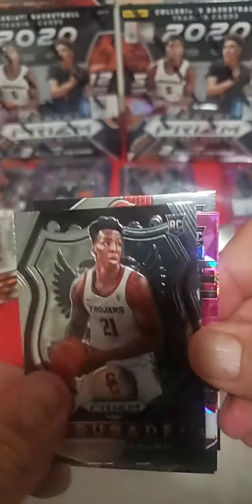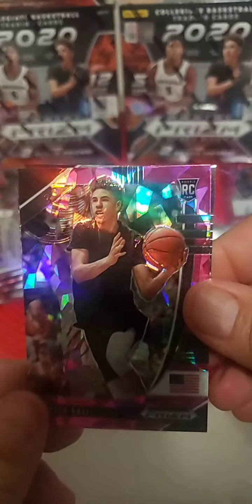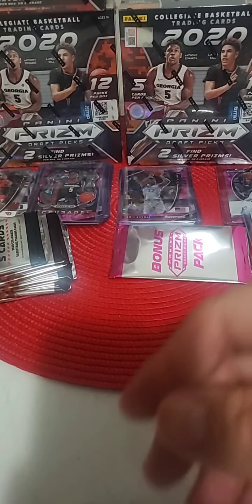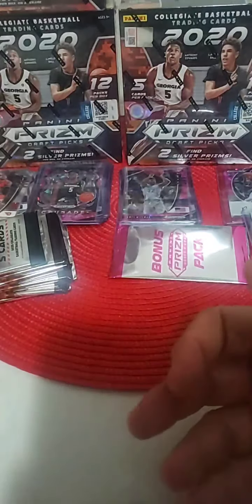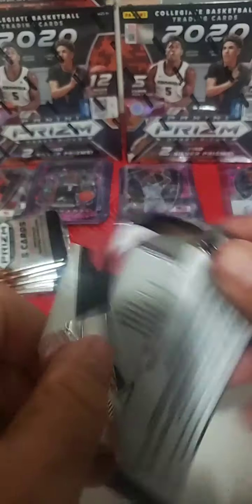Okongwu, Crusade. Pink Ice, LaMelo Ball. We got our first pink LaMelo. Pink Ice, Obi Toppin, Michael, and Zeke Nnaji. So back to back Melo and Obi. No Melos in the first box, but loaded this box.